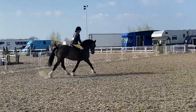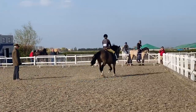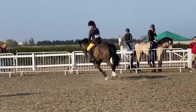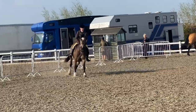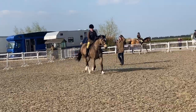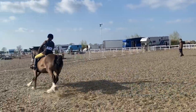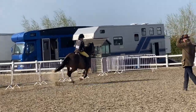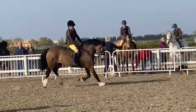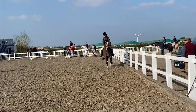It's such a tight arena, so it's really tricky when you're trying to get big movement out of them, but make it pretty and calm. It's a very tricky challenge. So considering all of that, I think she did really well. I think at home we just need to practice tight arenas, put some poles up, mark it up a bit. But all in all, I think that was a really good show for not having done many together.